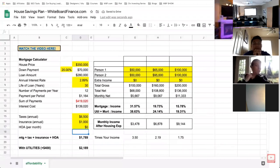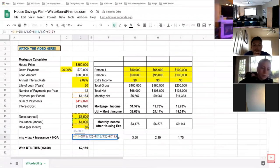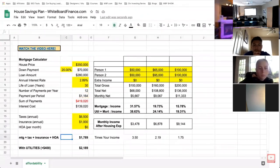So now what this spits out is right here, you can see that this cell is incorporating all these numbers right here. I'm just exploding that by double clicking it. You're getting mortgage, taxes, insurance, and an HOA monthly payment of $1,789. And I basically added $400 of utilities here. You can change that right here in the top left. You can make it 300, you can make it 500, you can make it whatever you want. I just used 400 as a nice even number, and that's typically what utilities are where I live.